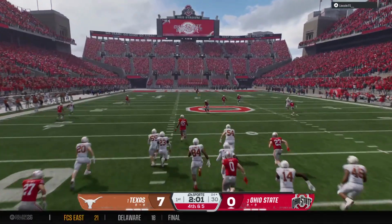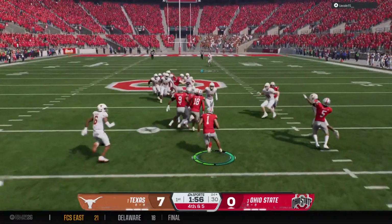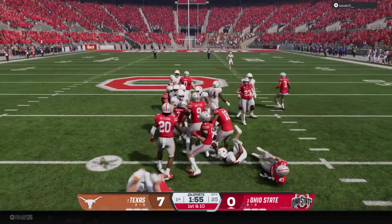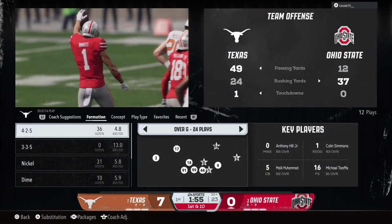And on fourth down, the punter sends it away. See if he can make something happen with the return. They finally get him down, but that's a solid return. Good work by the return man.